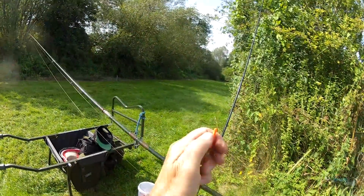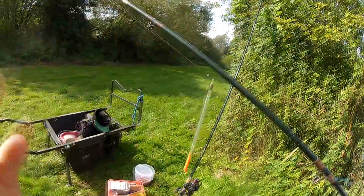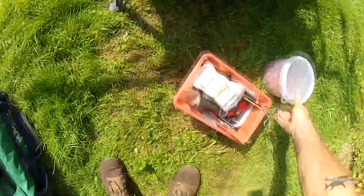I want to pip it right down like that, because although I'm going to be trying to catch off the surface, I just have this feeling that a slow sinking piece of bread flake will be good here. I think some of these bigger fish are underneath the ones that are on the floaters. Now then, let's show you what else, one of the toys we got, we can show you.